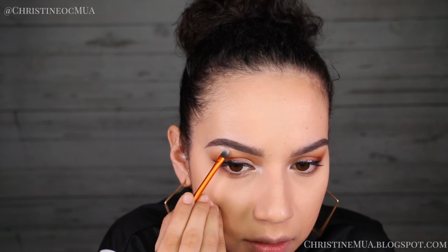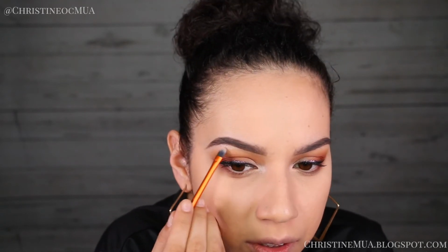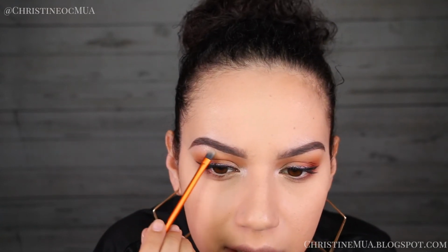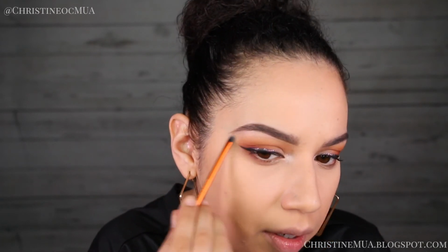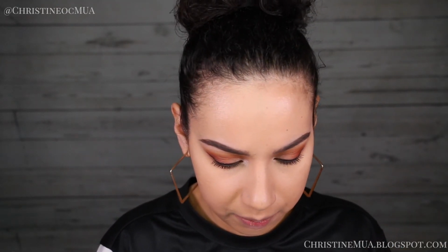This is the detail brush from Real Techniques. Oh, and it actually works well that I've done this at this stage because I have my brows done. I can just go right underneath. It is looking a little bit glittery, a little bit sparkly for a brow highlight, I think. Although I still like it because it's not obnoxiously glittery. That's nice, and because it's a cream, it is giving that slightly wet look, which I like.